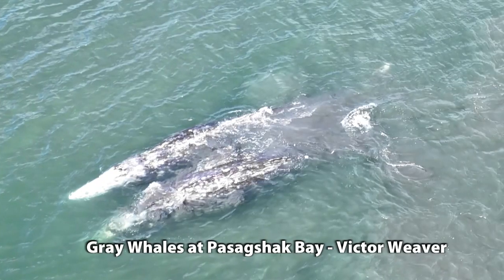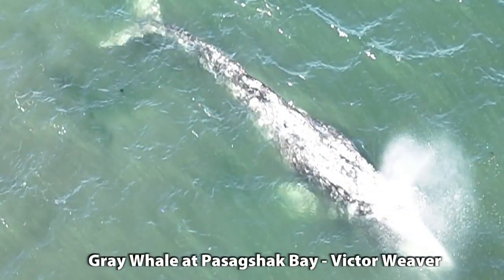And you know what he also saw? Some gray whales at Pasagshak Bay. And not just gray whales, but a series of shots from the area. So they are returning to the state waters as well.